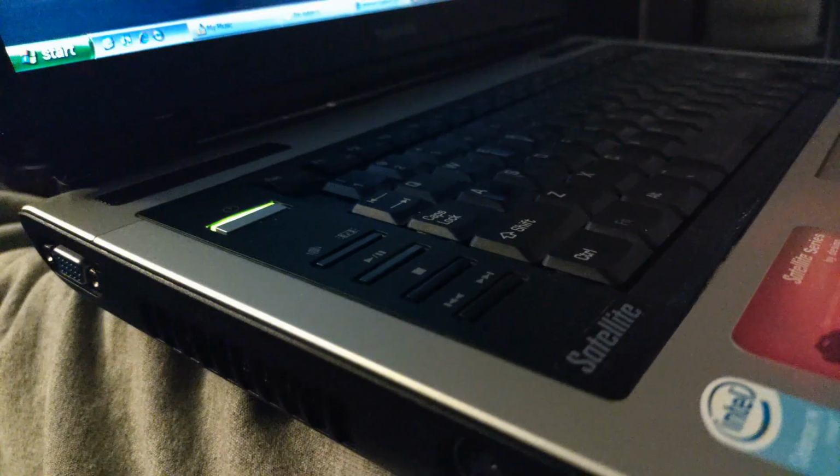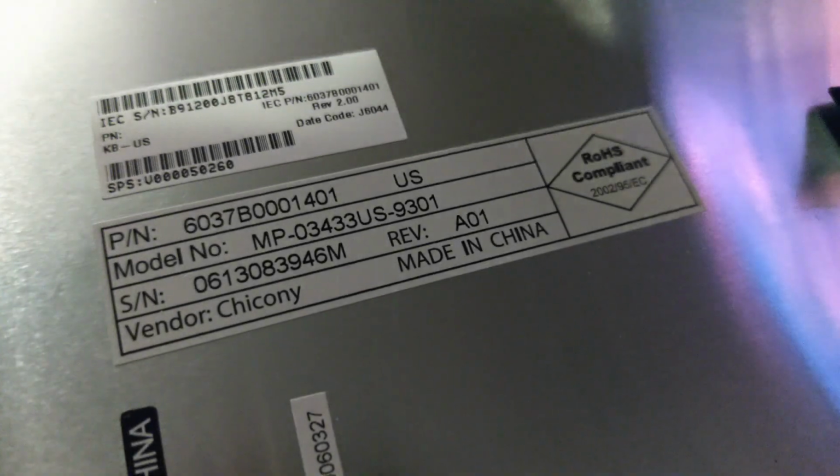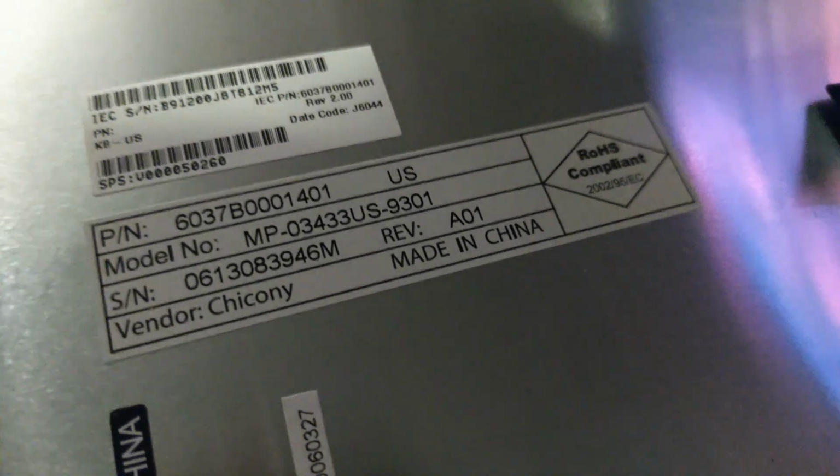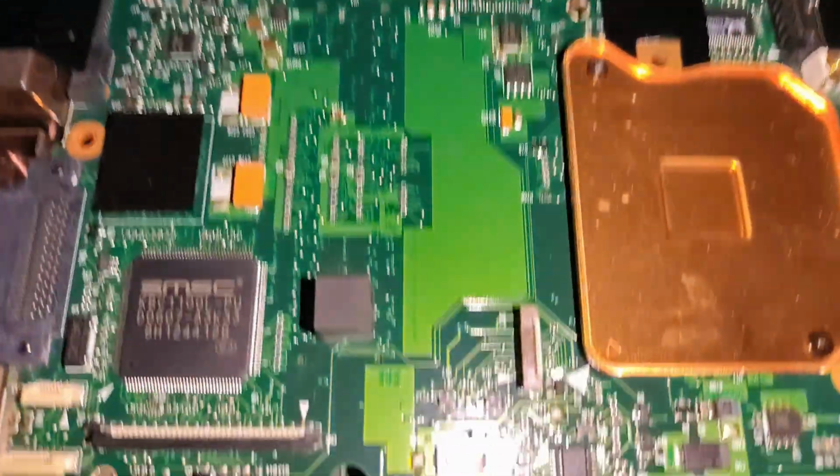I'm gonna take this apart and clean the fan. That sucks. We have a piece of shit camera. You have a Chicony keyboard here, just as good as the ones in the IBM ThinkPads. So that's why it got so hot. I dusted off the board. It's really dusty. So we have 1.5 gigs now.